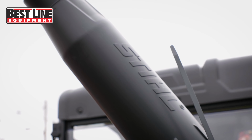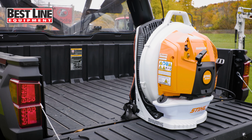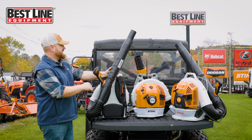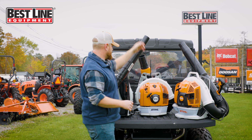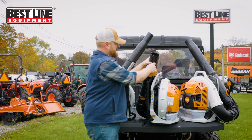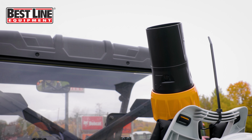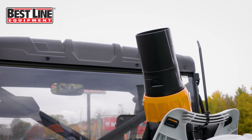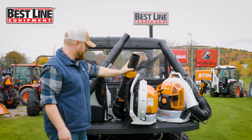On the nozzles for the 600 and the 800, you'll find they both have the same tips on them. That's what allows them to have the maximum airflow that they have at the 239 miles an hour. On the 700, you'll see you have a wider tip, and that's what allows for the 900 CFM to cover a little more ground, but also does drop it down below the 200 mile an hour air volume mark.